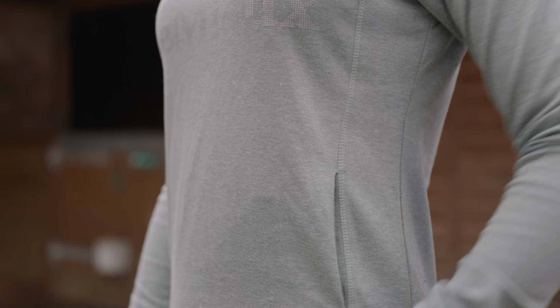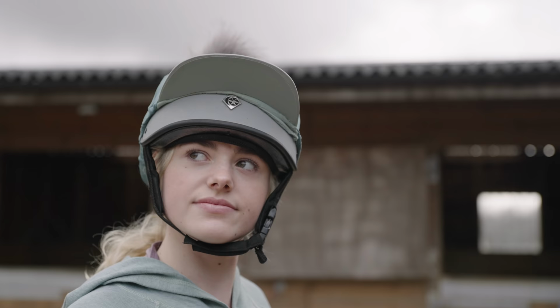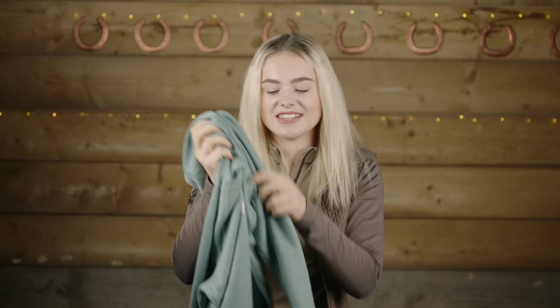Also the material is really soft, and I think this is going to be so cozy because it is the spring summer collection. This will be perfect for spring when you need just a little extra layer over the top for going around the yard and the stables and things, and this is going to be really nice.